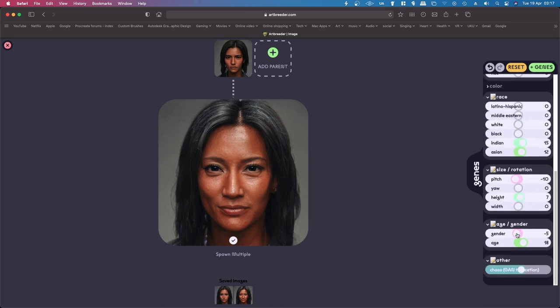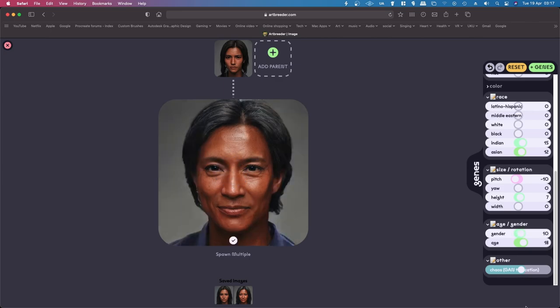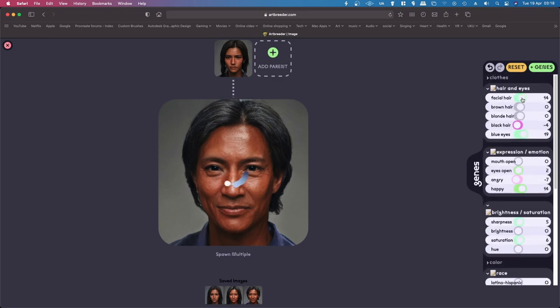Then what I'll go down here is change the gender to more masculine. I mean, instant. So, again, I can go up, I can add facial hair. It's just totally fascinating to me. So if you can imagine what stuff like this is going to be like in the future for character creation in a video game, for example.